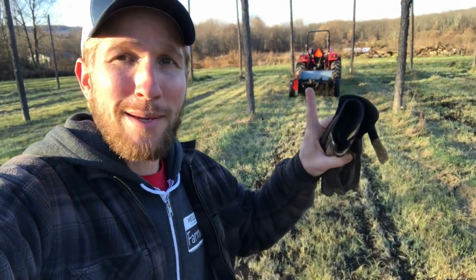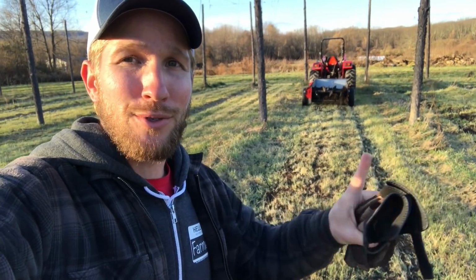You can see it's a little darker in the row behind me. Using that manure spreader to spread my compost so that I can fertilize my hops. Now I'm running into an issue where this thing shoots it directly backwards, and what I want it to do is shoot to the side.